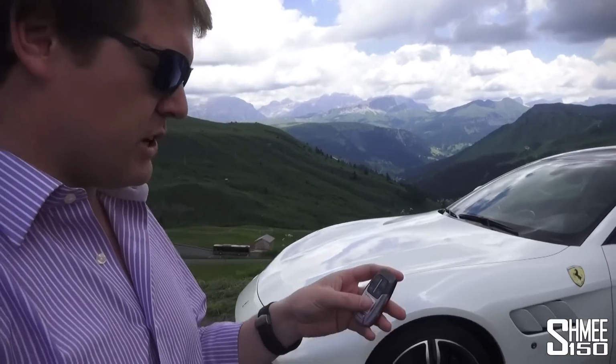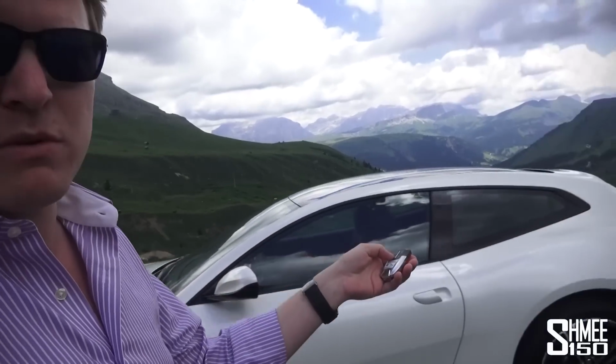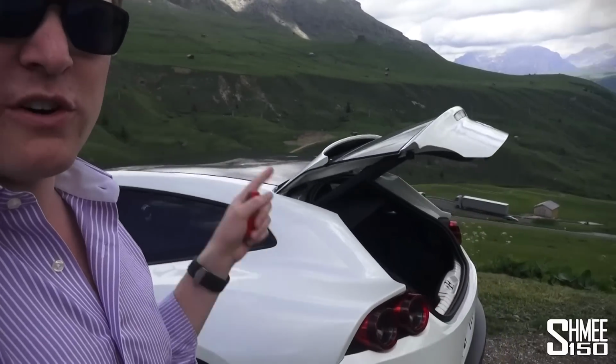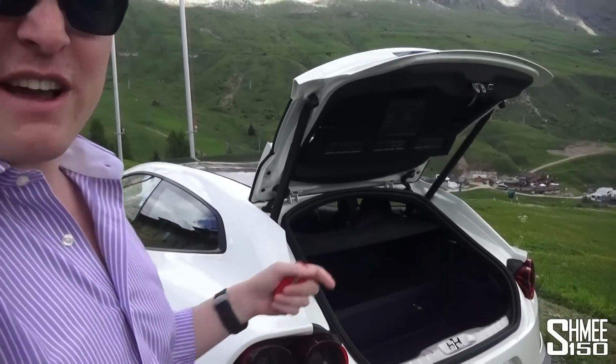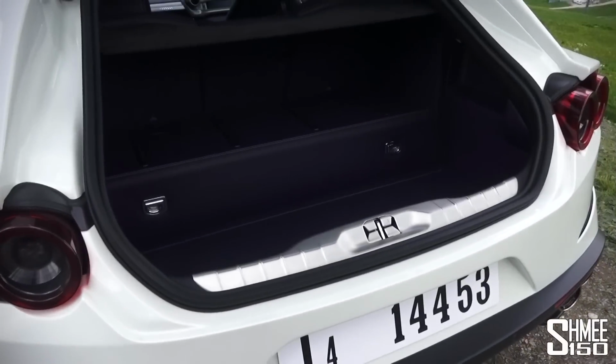While we're on the outside, I should show you the buttons. We've got a light button, boot button, unlock and lock. So the boot is now powered by default. The FF, that was an option on later FFs, and you actually have to be quite close to the car to actually open it. But the boot in here is exactly the same.